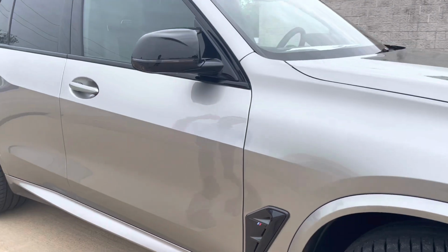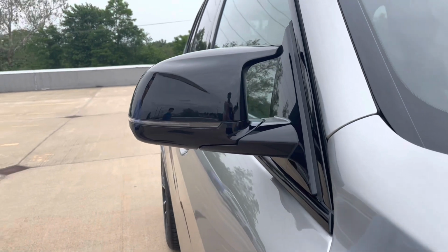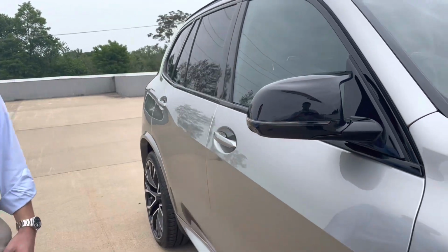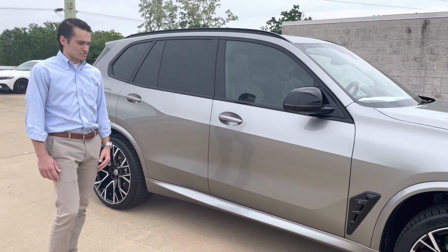Then if we want to move up a little bit higher, you'll see the M wing mirror. The M wing mirror is starting to become a bit of a tradition on M cars. That became popular with the E90 generation M3. You saw it on the F80, you see it on the G80, now you're seeing it on pretty much all the M cars. So really good to see the M wing mirrors coming back to the X5M as well.